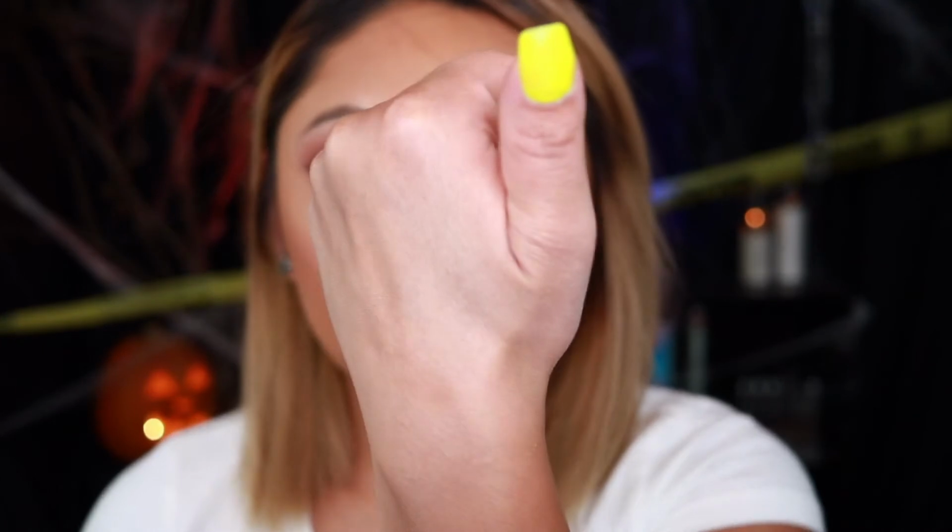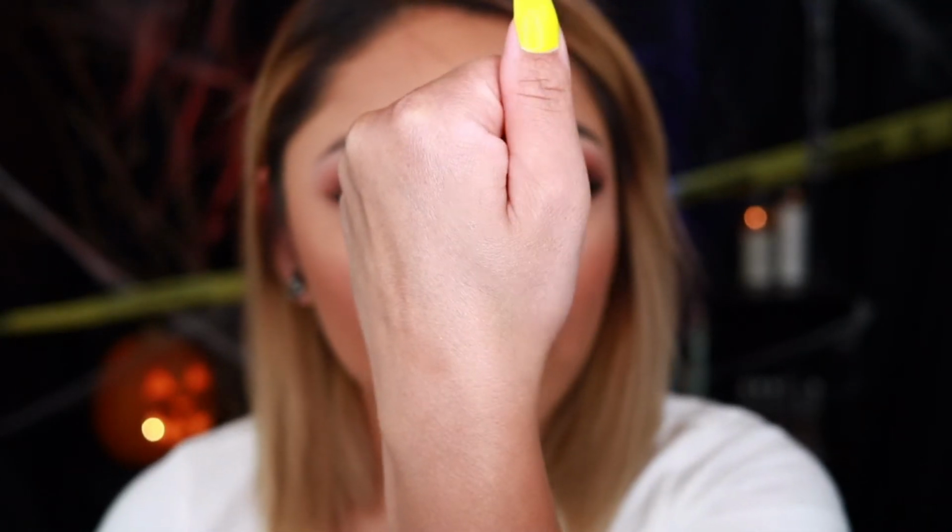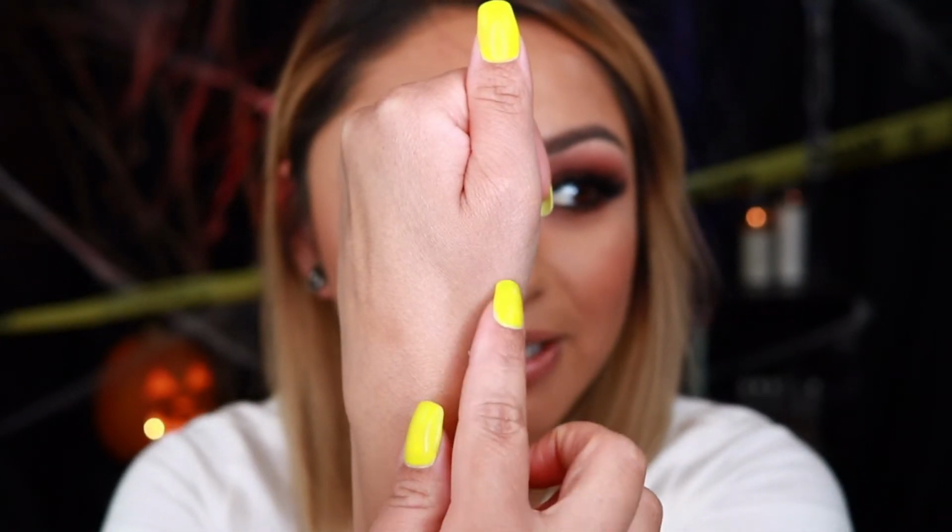I'm going to be applying it to the back of the hand. I often have to apply lotions to my hands because I'm a very big germaphobe, and I have to wash my hands after every single thing, which leaves my hands very dry. So I don't know if you guys can catch this on camera how dry they are, especially in this area right here, if you guys can kind of see.